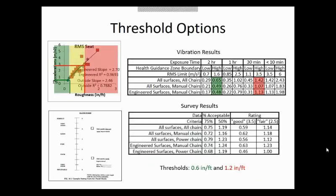So this is showing how we determined those numbers. And on the top, you can see we're based on the vibration exposure, and the lower one there is based on the survey results. And these are all what we envisioned as possible thresholds based on the data. So we tried to find something that was in the middle, or made sense to what we thought thresholds should be. So if you look at the survey results, the percent acceptable there is basically saying that 75% of our research subjects said that surfaces above that roughness would be acceptable. And then the 50% is 50% of the research subjects said surfaces above that roughness would be acceptable. And then also for the good and fair of the rating.